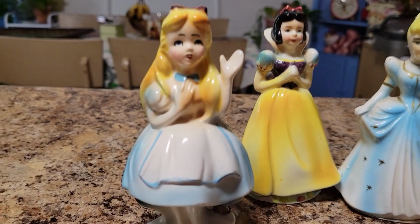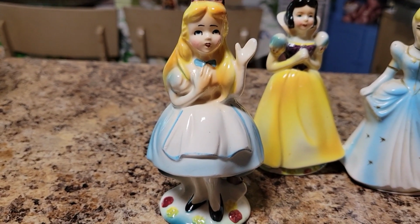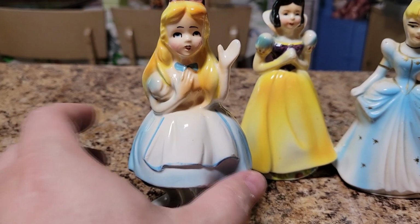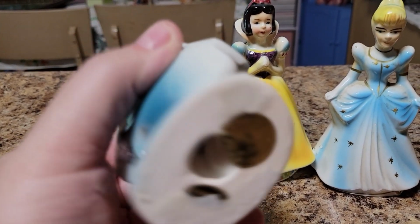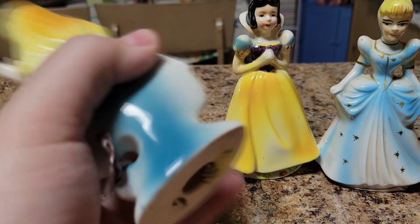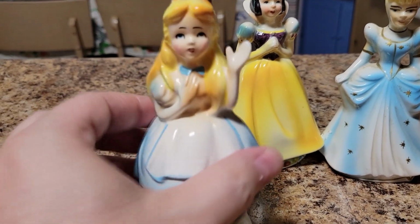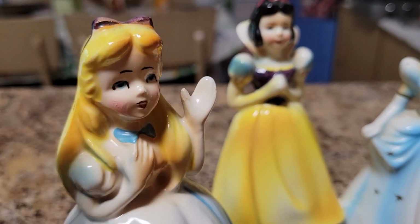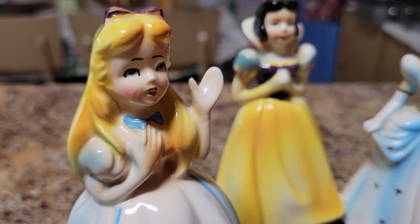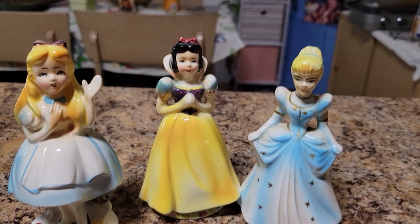Now the last one. This is Alice in Wonderland. It is not a Disney figure. No. It's more like a Lewis Carroll kind of thing. Yeah. Alice in Wonderland. But she's in good shape and she has all her fingers, which is the important part here. Oh, because she's waving. Yeah, and those fingers tend to break. Okay. And she was $30. So you spent $30 on her. So all three of these you got for under 50. Yes. That's pretty good. Not bad.